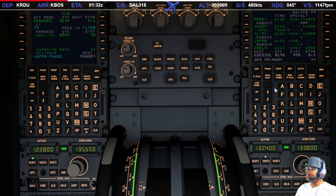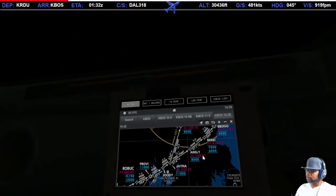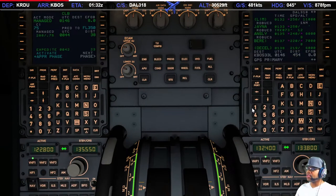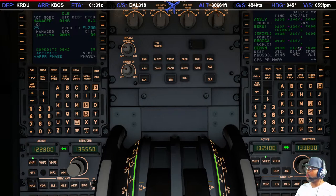I like it. Ansley 240 at 8, and then 220 at 7. I like it. And finally, Bebog 210 and 6,000. No questions asked. 210, 6,000. I like it. And then from there, Benin, we're going to be much slower than that, of course.